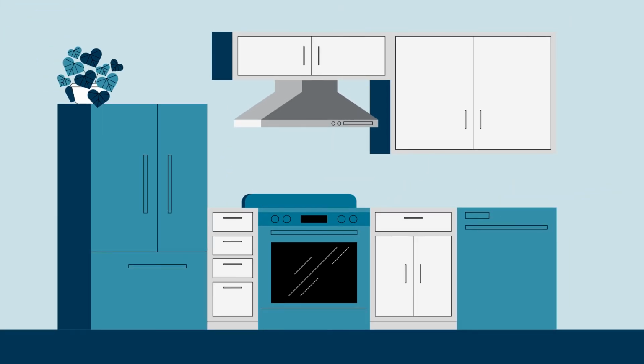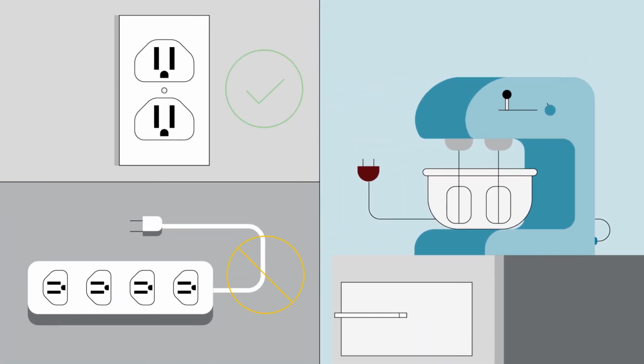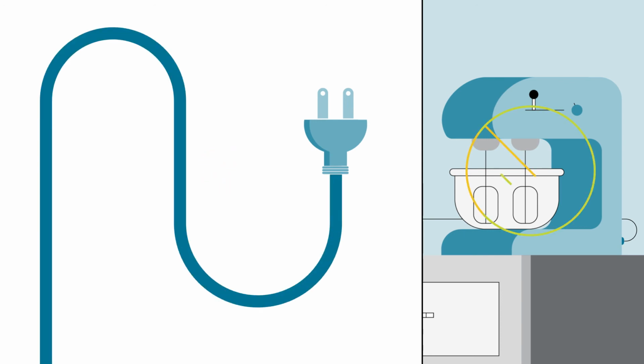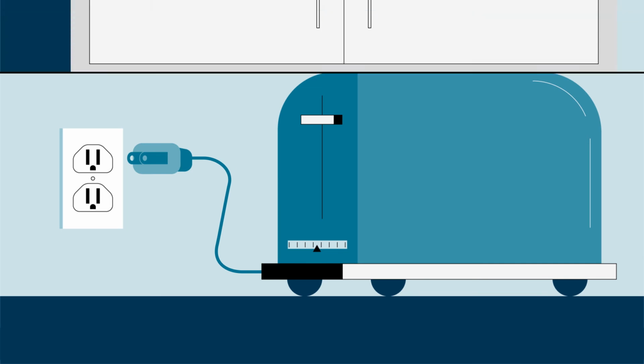Now, let's tackle some things to look for when it comes to non-cooking fire risks. Plug all kitchen appliances directly into wall outlets. Never use an extension cord or power strip. Check appliances for power cords that are frayed or damaged. If you find one, don't use the appliance until it's repaired. Unplug small appliances when not in use.